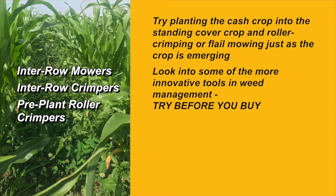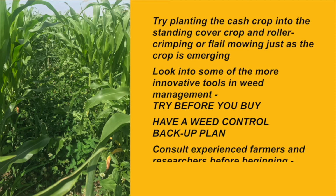Have a weed control backup plan. Most importantly, consult experienced farmers and researchers before beginning and start on a small scale. Remember, this is still leading-edge agricultural technology.